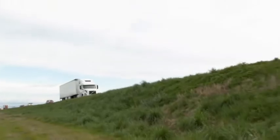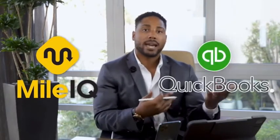For many Uber, Lyft, and truck drivers, mileage is extremely important because they are tracking their mileage on various apps like MileIQ, or even QuickBooks has a way for you to track your mileage on your cell phone. Being able to track every business mile you take is important so that you're getting all of your deductions. Just think about it, 58 cents for every single mile you drive, that can add up extremely quickly.